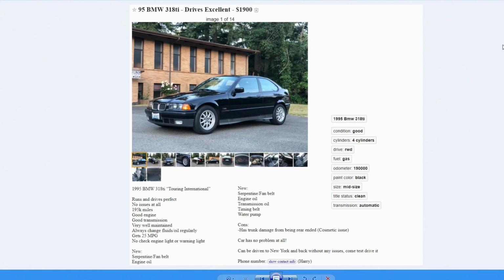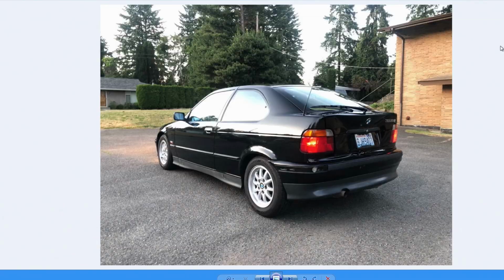Cheap, affordable German fun. And jokes. Jokes! Yeah, I would have to leave it just like that. Get some kind of decal made in the back that makes a joke of the rear end. Squishage.